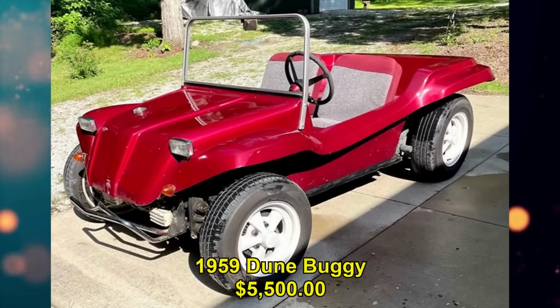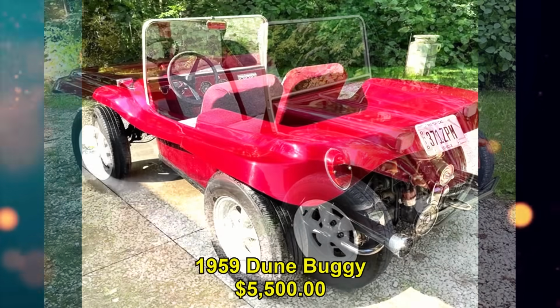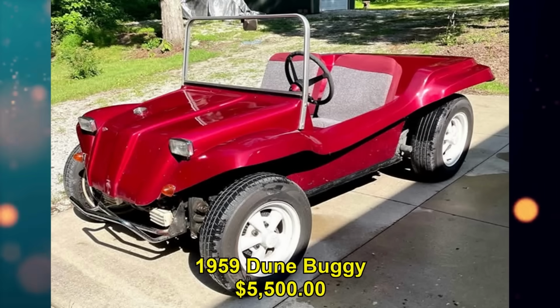Alright, here we have a budget-conscious listing, a 1959 VW Dune Buggy listed for $5,500 US in Fresno, Ohio. Its condition is listed as used good, and from the seller's description, 1959 VW Dune Buggy, unknown mileage, runs good, almost new tires, has a few small issues that can be fixed if you want.